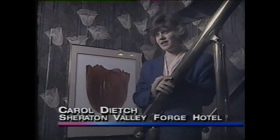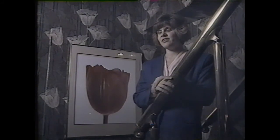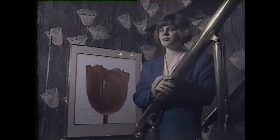What does it cost to spend a night here? The fantasy suites range in price from $125 to $175 a night, and they will be discounted on nights of low occupancy, which are normally weekdays.